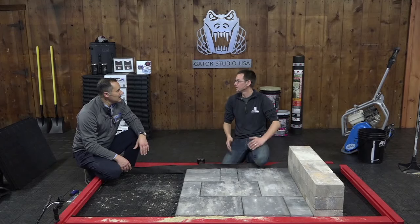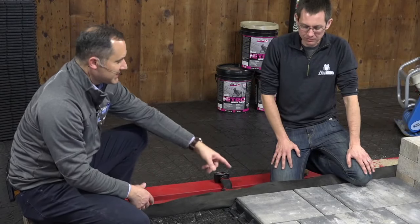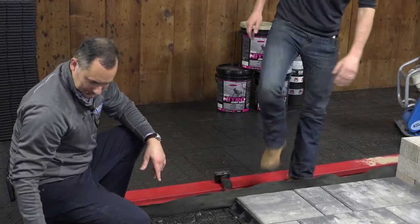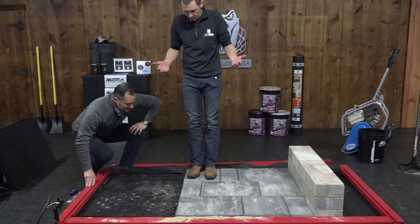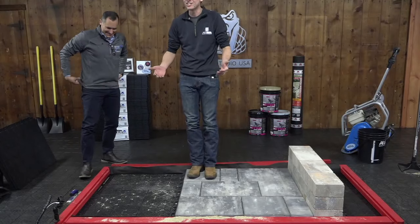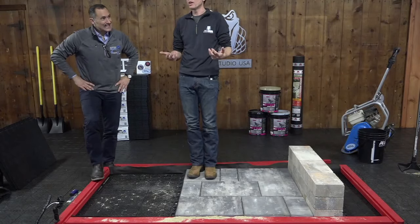And you mentioned over-engineered, and I'm looking at this piece right here. It's 12 by 12, so 1 square foot. Just give us a quick example of how over-engineered it is by standing on that. All right, well, I'm going to stand on this 1 square foot paver, and let's say I was 144 pounds, which I'm not, but that's 144 square inches. So that would impart approximately 1 pound per square inch to whatever's below it. The Gator Base is designed to support 8 pounds per square inch, right? Yeah. So unless I balloon to 1,000 pounds, I think we're okay.